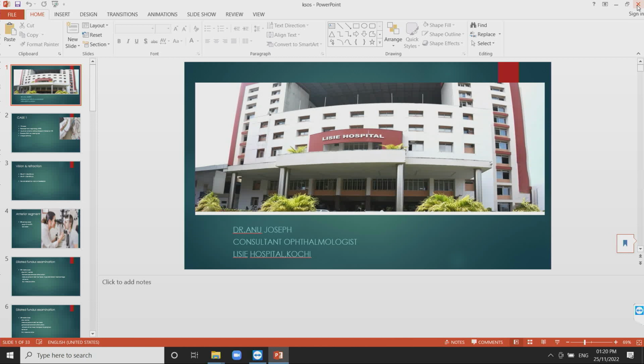Sunil, what was the vision in the first case? 6/6. So that points that we need not go for any intervention because it's not a full thickness macular hole. And though you are told there is retinal attenuation, the fundus picture did not show that much attenuation. That was what I felt.